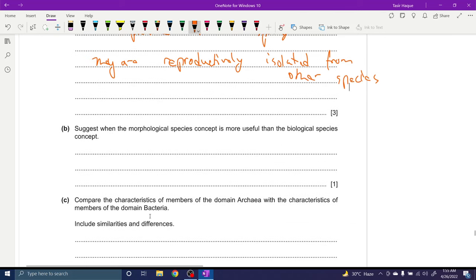So when is the morphological species concept more useful than the biological species concept? So morphology, what does it refer to? The external physical characteristics, okay? Like, basically, it's to save time. What does this actually mean, morphological species concept? Mainly, you're gonna look at them. Like, suppose you're looking at a lizard and a monkey. Clearly, they can't mate, right? They don't have the physical capacity to mate. So, it's gonna save time because sometimes, looking at their reproductive pattern is really time consuming.